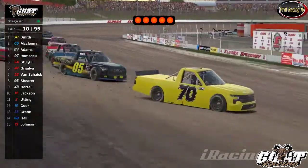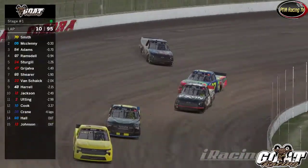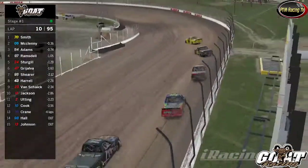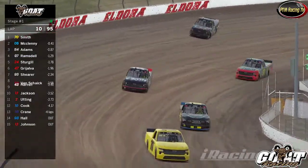Green flag back on out here once more, and we're ready to rock them off again. Still got a few laps here in stage number 1. Sturgill having some fun up there. He's just letting that rear end slide out a bit. You gotta drift and swing your way through the corners. Keep the truck as straight as you can though, and build power off.